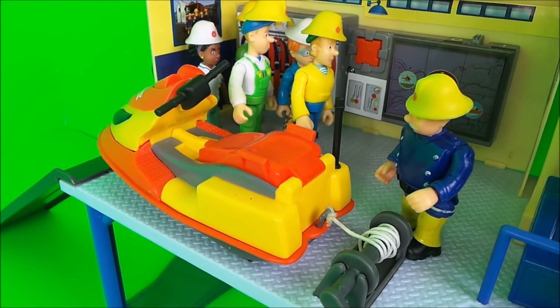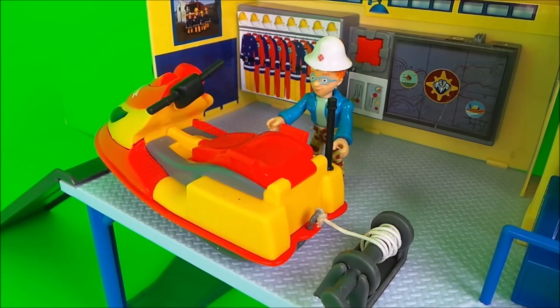Come on, folks. Once all of the other people had followed Station Officer Steele to the helipad, Naughty Norman felt very naughty. Now I know how to work Juno, maybe I can use Juno. And he hopped straight on.